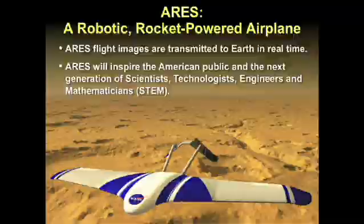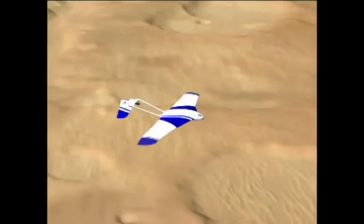And that's a critical area of national security and economic vitality to make sure we produce the next generation of scientists, engineers, mathematicians, and technologists.